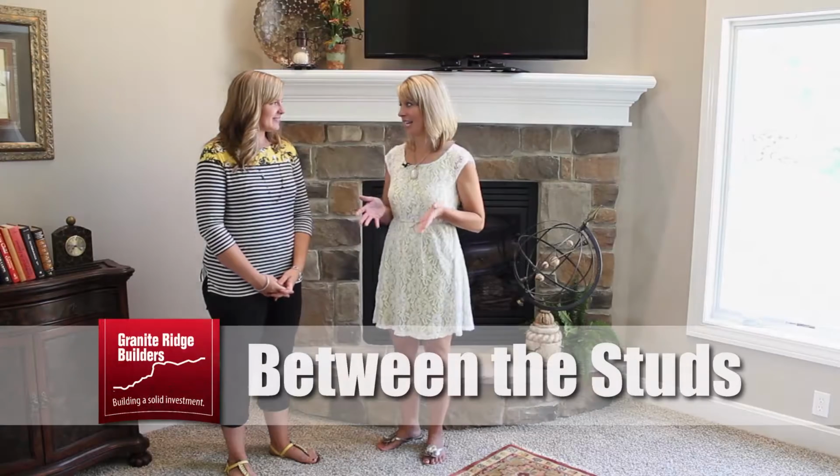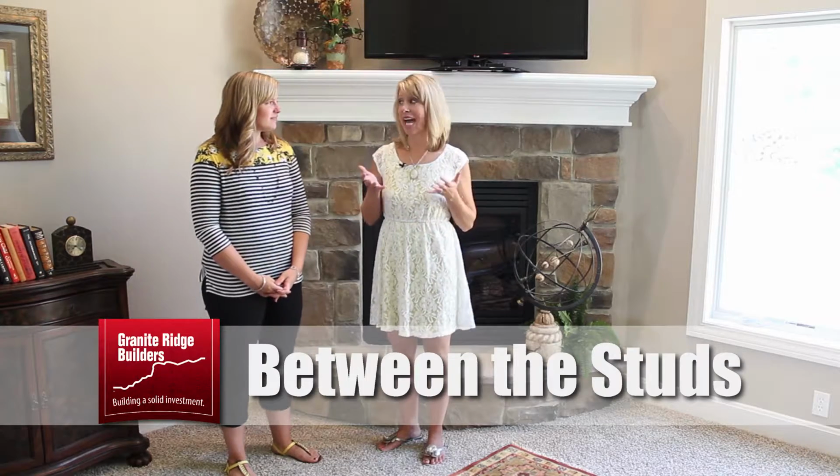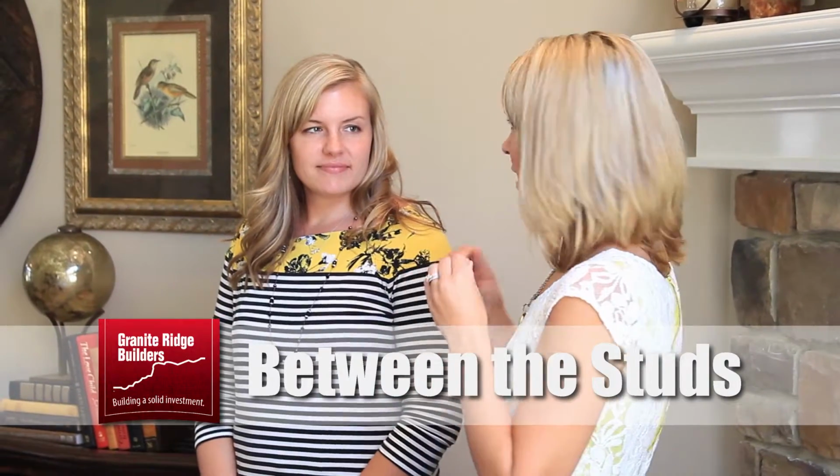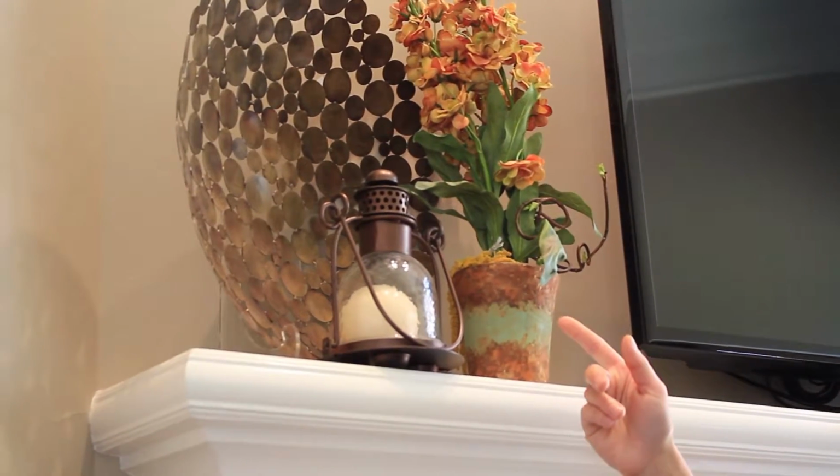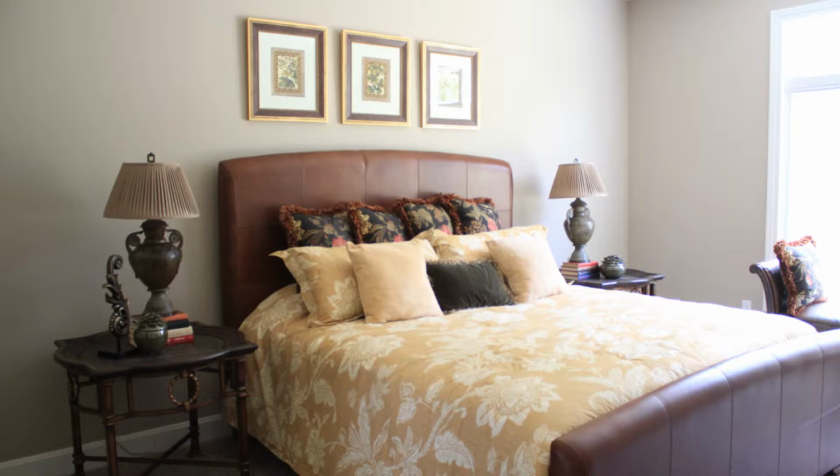Another great tip when decorating or accessorizing is using odd numbers. The eye draws more attention to things in odds. For example, what we have here on the mantle, a grouping of 3. Exactly, and it doesn't always have to be the same 3 things either. As you can see here, you can really mix it up a little bit.